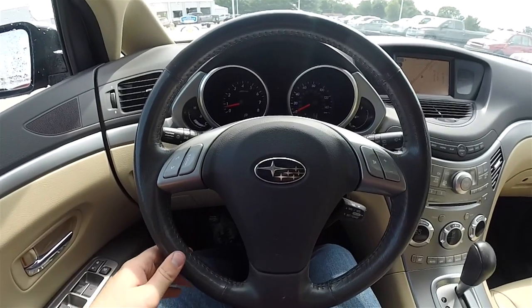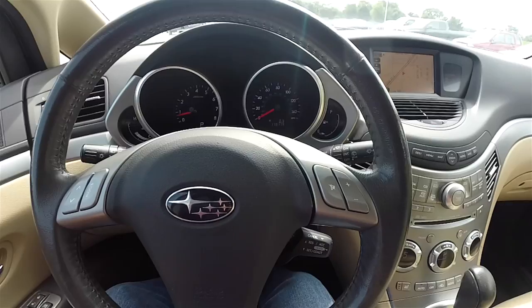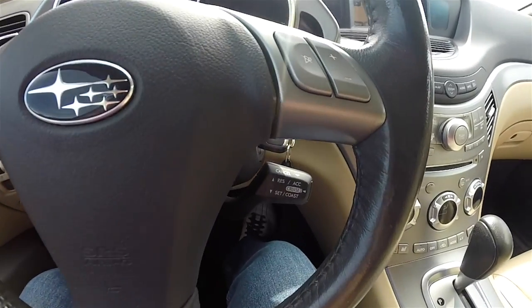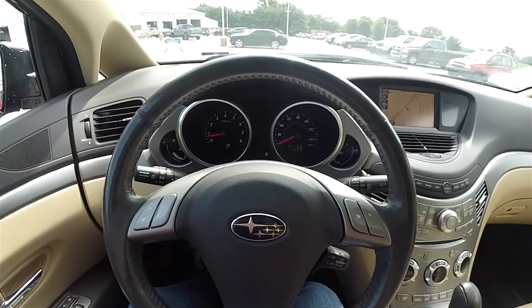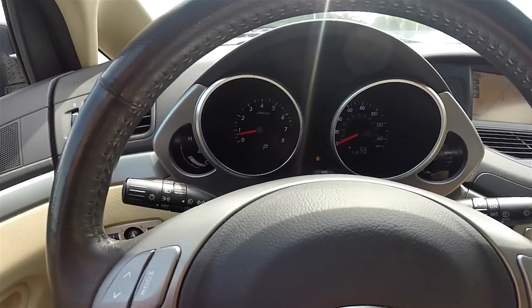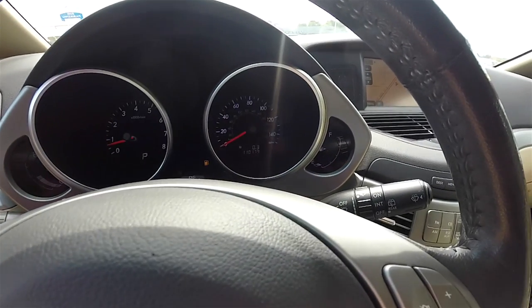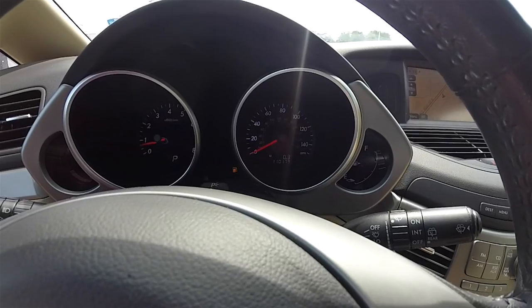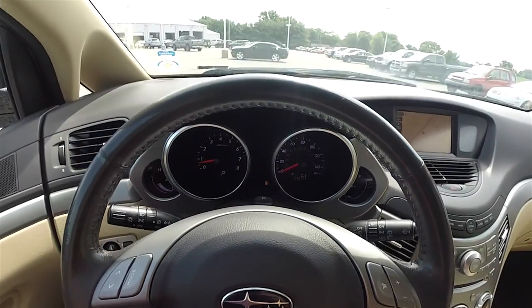Alright, we're going to pan through the interior, just a little more details. Like I said before, your audio controls are on the steering wheel. Lower mounted cruise controls. Electro-luminescent instrument cluster display with digital style analog gauges for your coolant temperature and your fuel level. Vehicle currently has 110,179 miles on it.